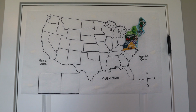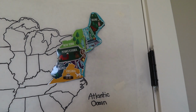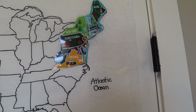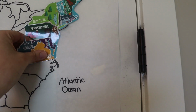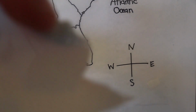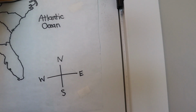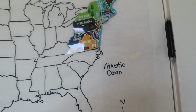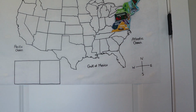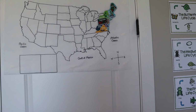So I just traced the map and then I cut it up. These are all the little cut up pieces up here. I laminated all of them, and then I just put Velcro on the back as we talk about them. Woo! So there's that. And these states up here are cut into bunches because they're so small, and it would be hard to cut them out separately. So far we've only done the New England area.